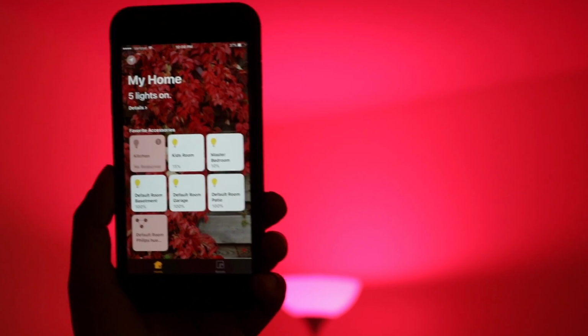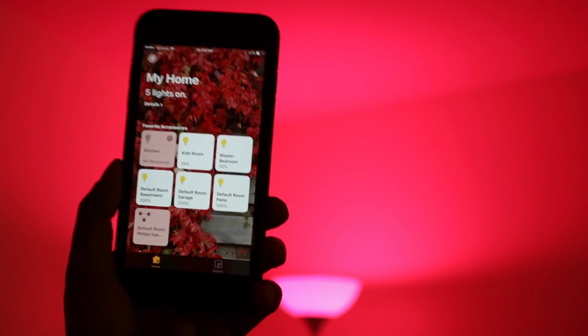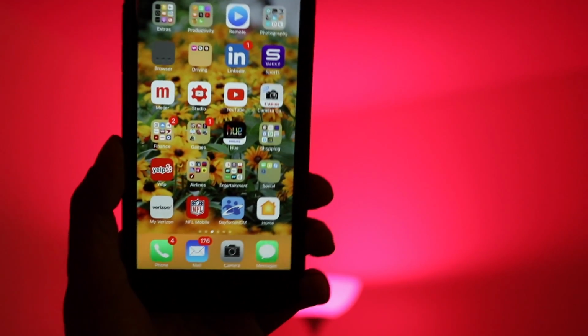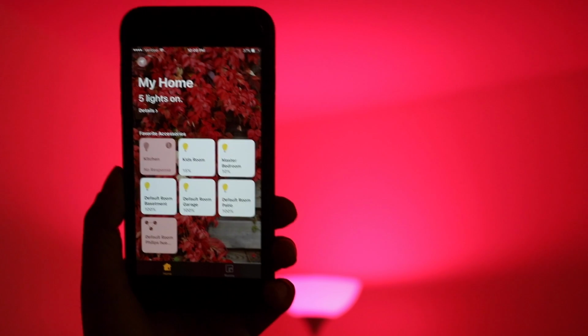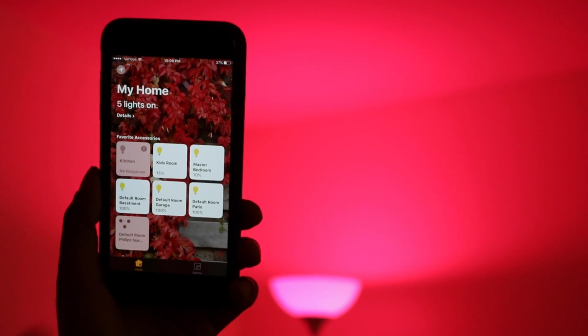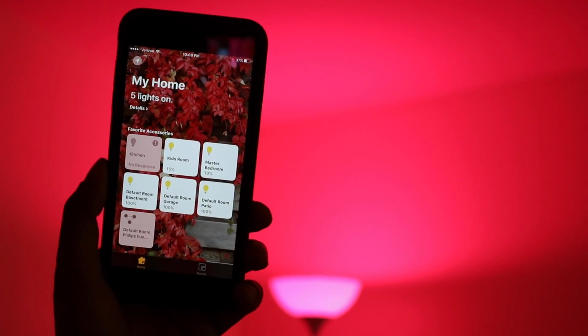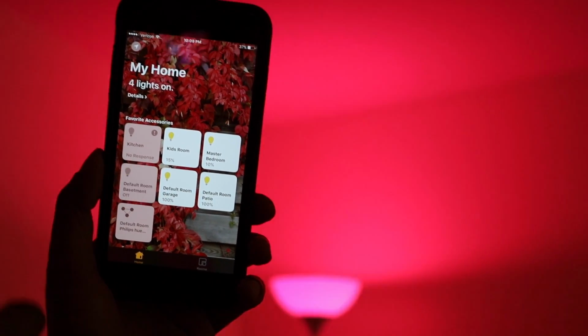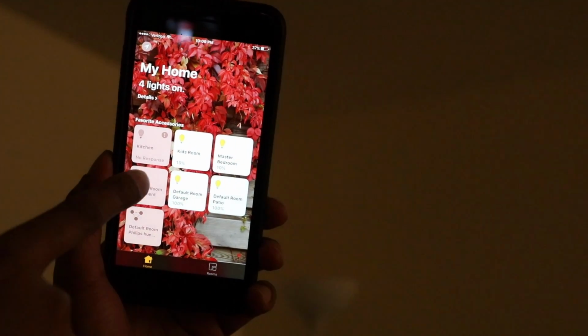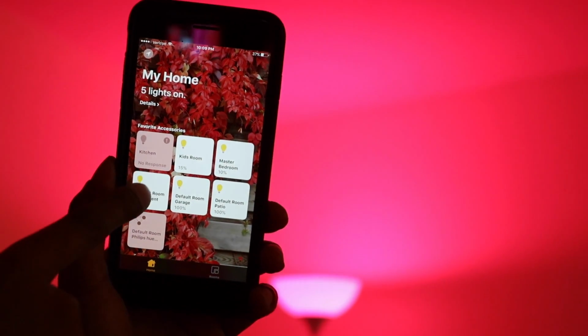All right, guys, next we're going to take a look at another app, which is your Home app that comes on your iOS device with the latest update. So once you click on your Home app, you have the same option here as you do in the Philips Hue app. You can see all the lights that are available in your house that you have installed. For the sake of this demo, I'm going to go ahead and select the basement. So when you tap it, it turns it off. Tap it, turn it back on.